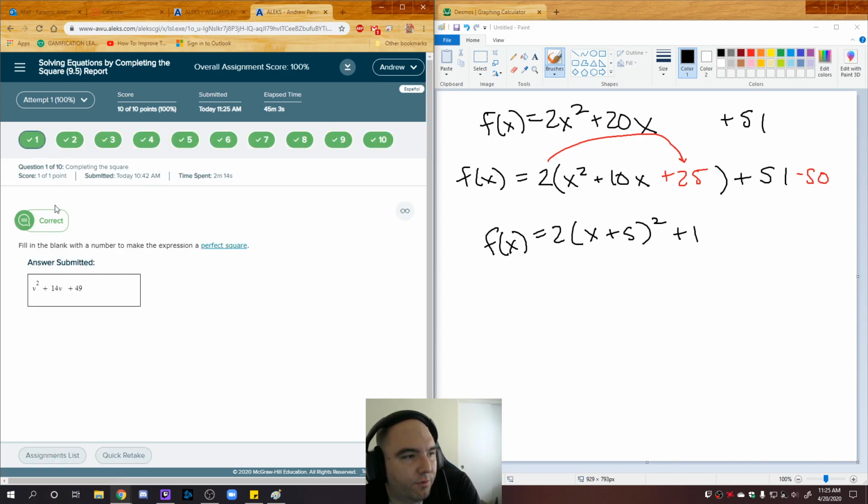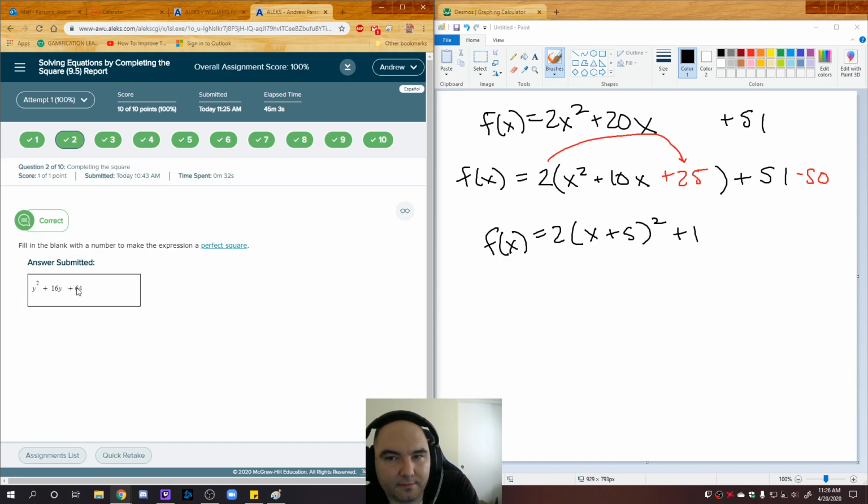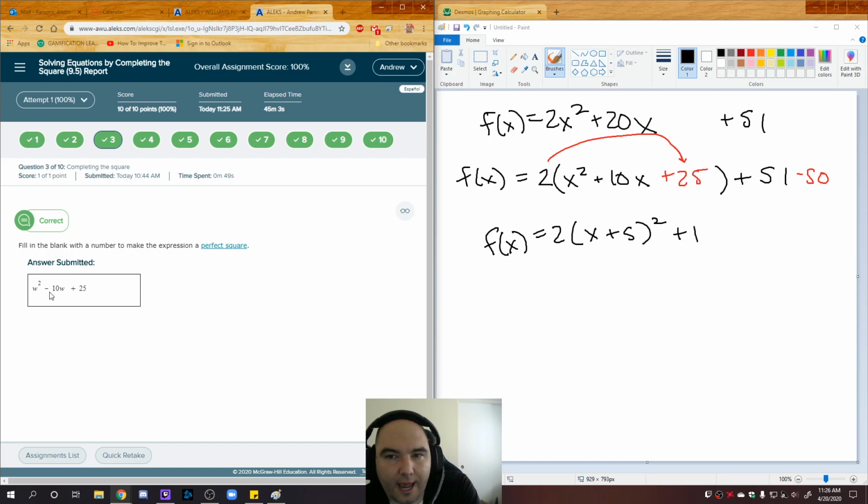Okay, so 1, 2, and 3 was complete the square, and all you had to do was figure out what the number was. So I had v squared plus 14v, and I had to figure half of 14 is 7. 7 squared is 49, so 49 is the perfect number to complete the square. Likewise, on number 2, half of 16 is 8. 8 squared is 64. And then on this one, half of -10 is -5, and -5 squared is positive 25. You'll always get a positive when you complete the square.